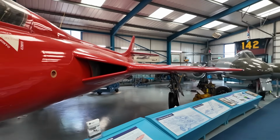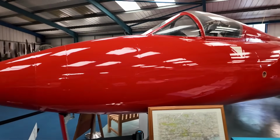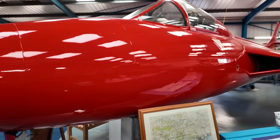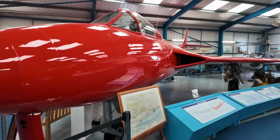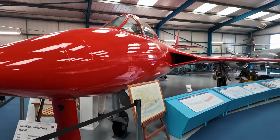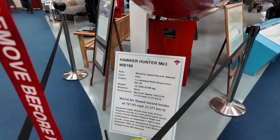So yeah, this aircraft did break the speed record briefly in 1951. I don't remember what the speed was, but it was in a position to be able to do that, and it did it. And I think it took it from the F-86. 727.63 miles an hour. Yeah, there you go. Remarkable. I'm cheating, because it says it right there.